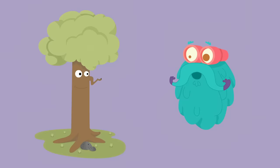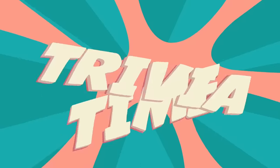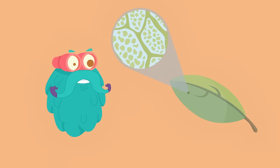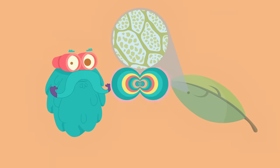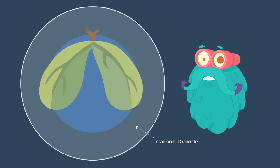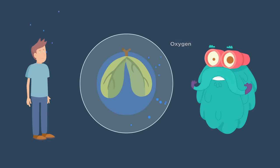Am I right, Mr. Tree? Yes, you are. Trivia time! Chlorophyll is a green pigment that is found in the chloroplast of the plant. It makes the plant look green. Plants are often known as lungs of the world as they take in carbon dioxide and give out oxygen, which the humans breathe.